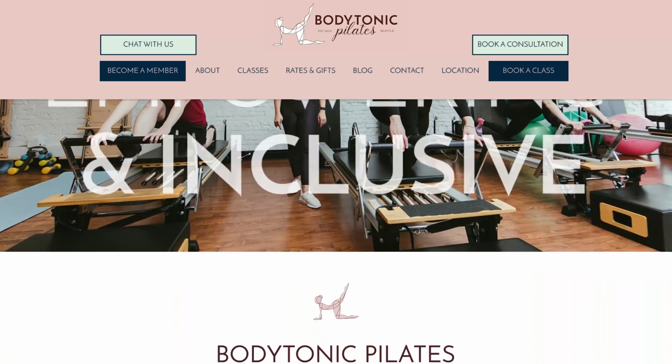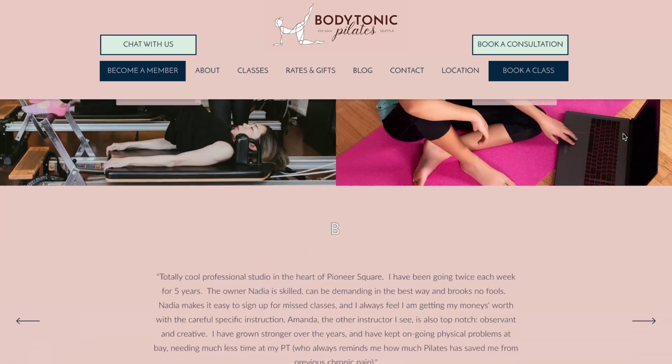Now for the really hands-on part. Let's see if we can use competitor insights to improve our own online presence and our own website. Let's say our fitness studio is bodytonicpilates.com. Okay, I'm going to bring up that website so we can see what it looks like. Great, so this is what it actually looks like today. Okay, this is our fitness studio for this example.